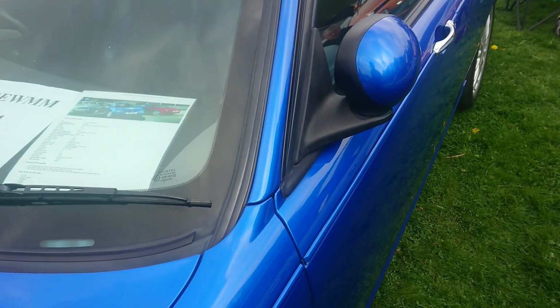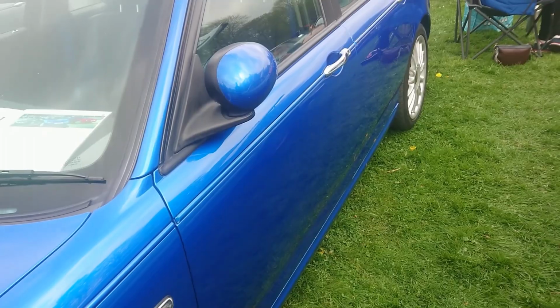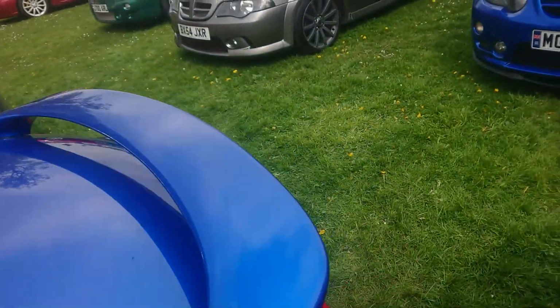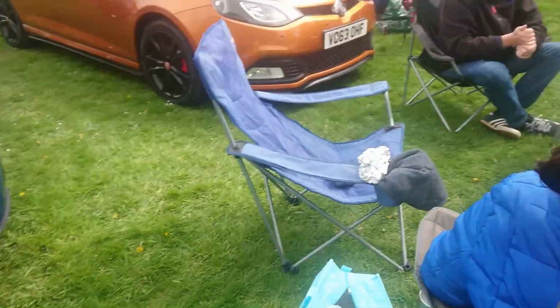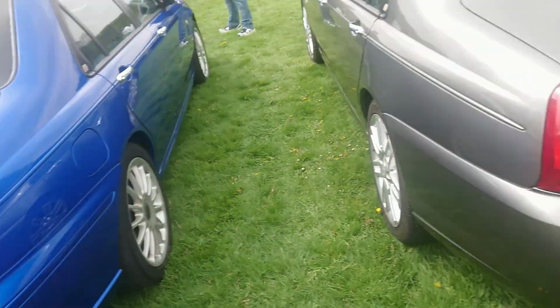2001 to 2 MG ZT 190. It's quite an early one of these, actually. Very nice. Number 28 off the line. I was right, so very early. Thank you very much. With parking sensors too, very nice.